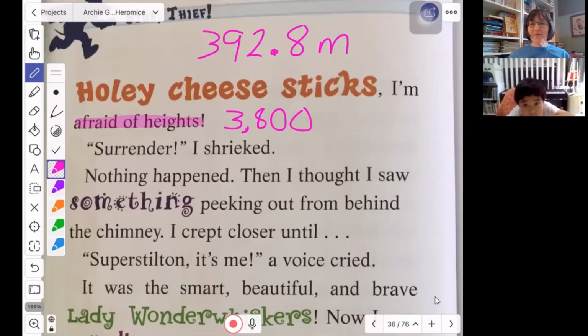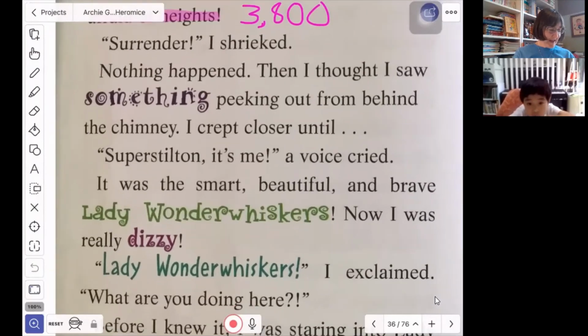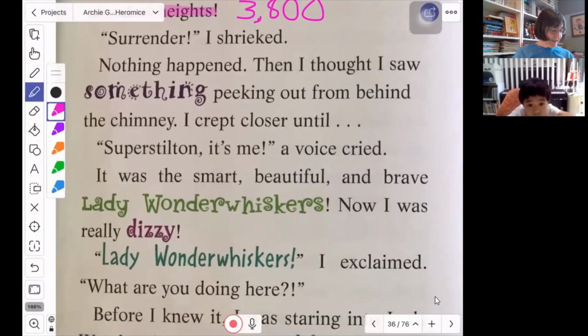I think Geronimo might have a problem with that. He would get up there and he'd feel a little dizzy. He'd be like, oh, I don't like being up this high. So he's on the roof of this building and he's not very happy about it. But he says to the thief, "Surrender," I shrieked. Surrender means give yourself up. Stop running. Turn yourself in. "No, come with me." But nothing happened.